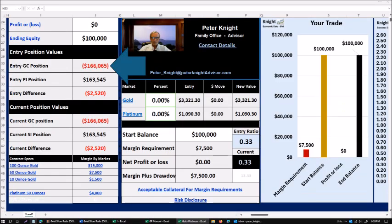The value of my short gold position at entry was $166,065. Because I'm short, I'm collecting the carry that's built into the forward pricing. The value of my long platinum position at entry was $163,545. Because I'm long, I'm paying the carry built into the forward pricing. I can't emphasize how important it is to balance your position at entry. This alone could decide success or failure of your trade.